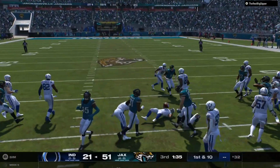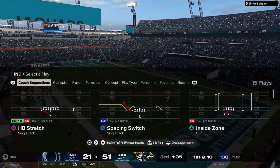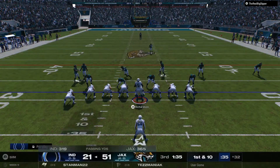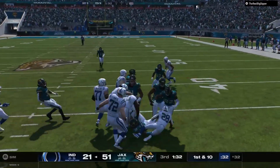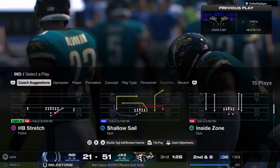Oh, a good return up past the 30. A solid return, pretty good field position. They'll start at the 32. From the 32 now, here's 1st and 10. They'll run with Taylor to begin the drive. And he can only manage to get a couple. 2nd and 8 coming up.